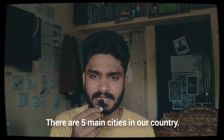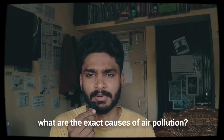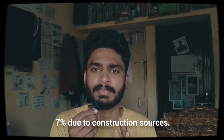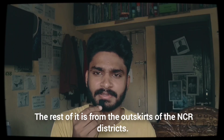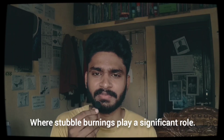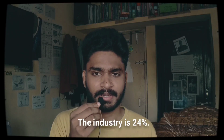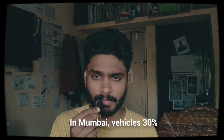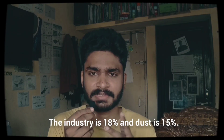There are 5 main cities in our country. In each of these 5 cities, what are the exact causes of air pollution? In Delhi, about 50% is due to vehicles, 11% due to industrial sources, 7% due to construction sources. The rest of it is from the outskirts of the NCR districts, where stubble burning plays a significant role. In Kolkata, vehicles account for 50%, industry is 24%, dust is 21%. In Mumbai, vehicles 30%, industry is 18% and dust is 15%.